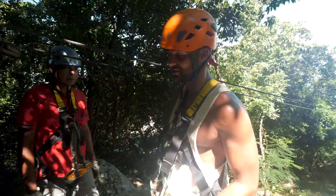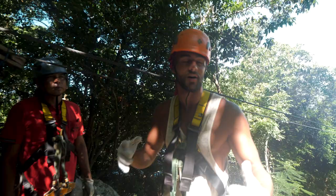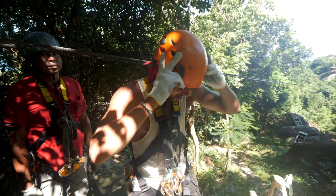So yeah, we're at the zip line spot. This is one of two zip lines. I'm feeling good. I've done a lot of zip lining before. Feel very secure. Got the team around us.